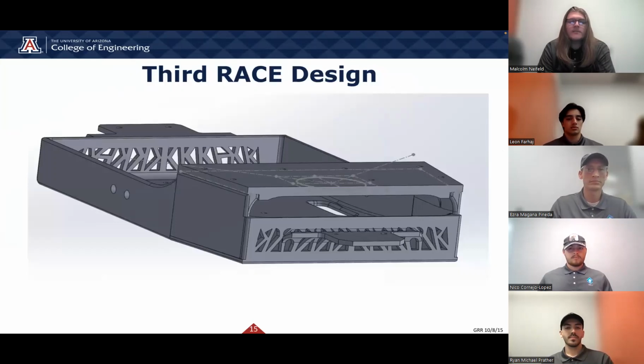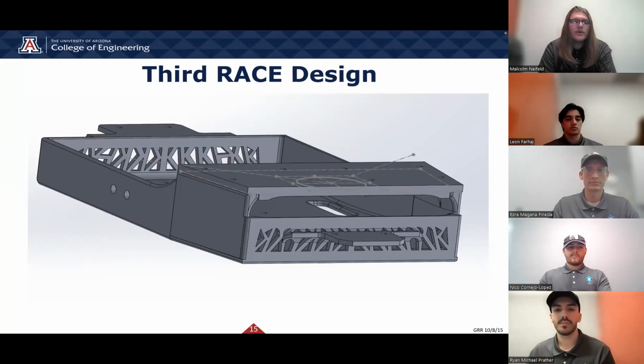We put our LiDAR on a platform above to ensure an unobstructed view. Additionally, we have added some holes in our step downs to allow for airflow. This helps with cooling of each component, as well as walls around the whole race. This helps in case of a turnover for protecting each component.